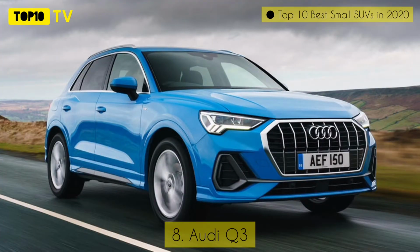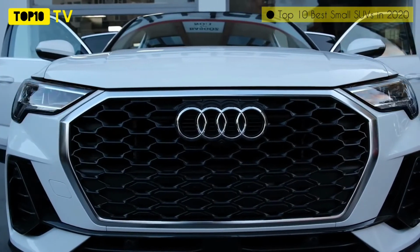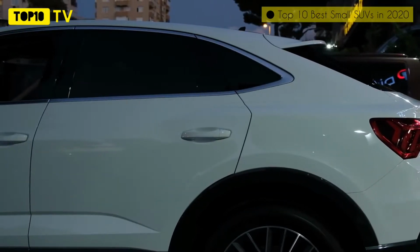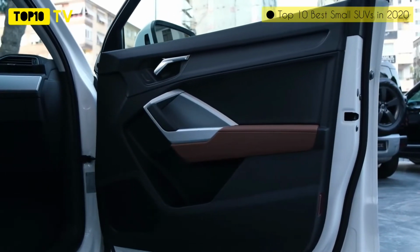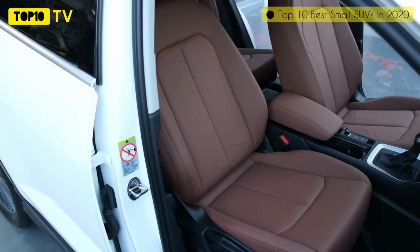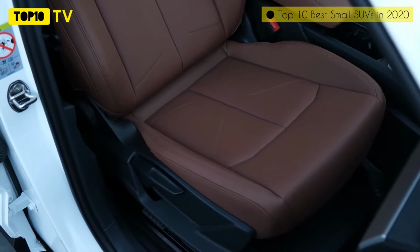Number 8. Audi Q3. If the second-generation Q3 looks familiar, that's because the design is heavily influenced by the aggression of Audi's sloping roof Q8 flagship. And along with growth in the wheelbase, freeing up much-needed space for rear-seat passengers, even the base 1.5-liter 35 TFSI Sport now comes generously equipped with LED lights, MMI Navigation Plus, a 10.2 inch virtual cockpit screen and rear parking sensors as standard.